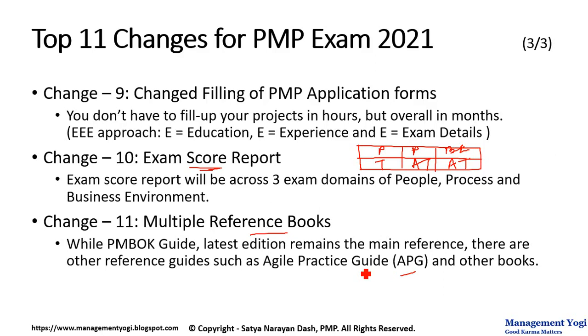So these are the top 11 changes for your PMP exam 2021, and I have highlighted them so that you remember. And as I see it, these changes are going to be there in future years as well.